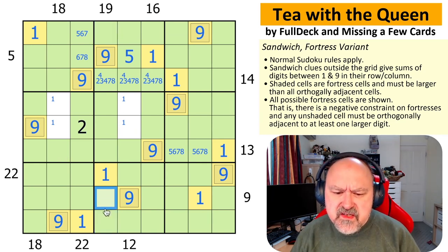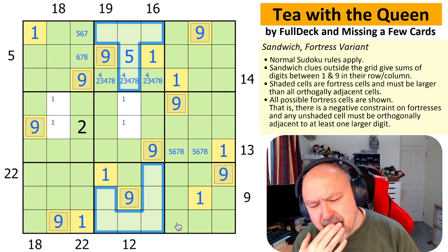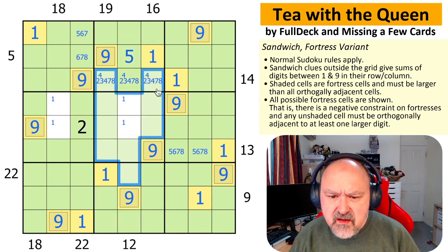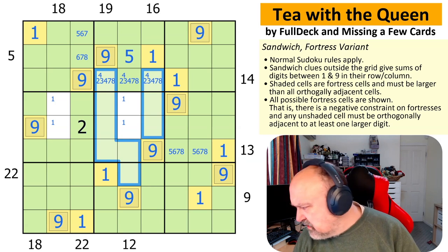So I can tell what these cells sum to, maybe? That can't be it, can it? Well, maybe. I mean, that's a weird trick I've never seen used before. But it could be a thing. So the sum of the sandwiches in here, and I don't know where this one ends, is 19 plus 16 plus 12. Now, 19, 16, and 12 is 47.